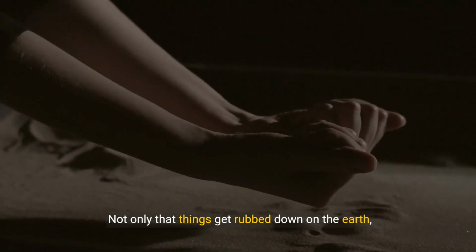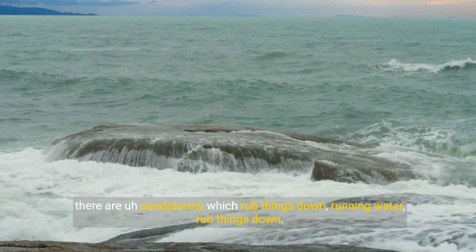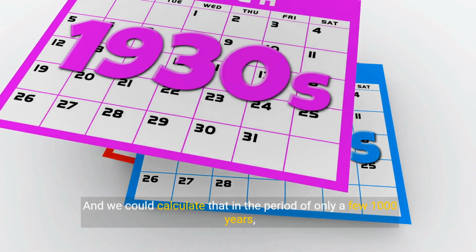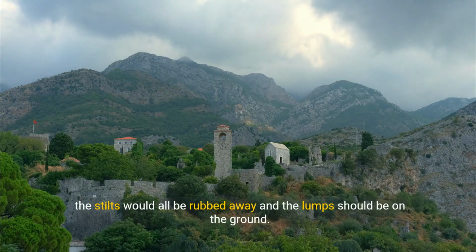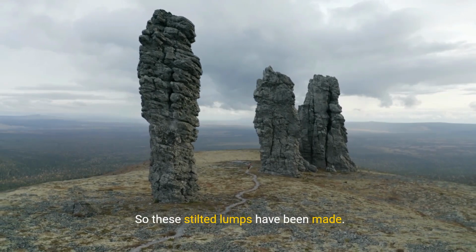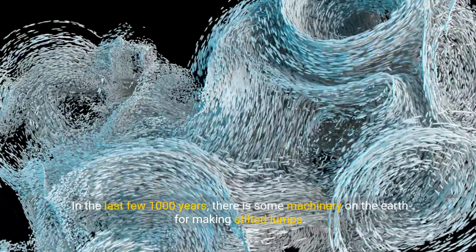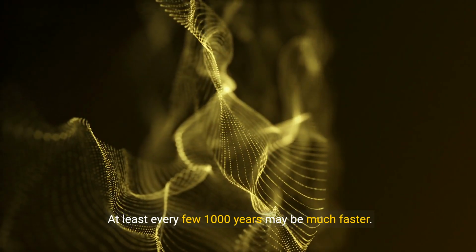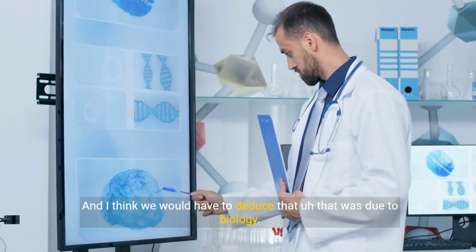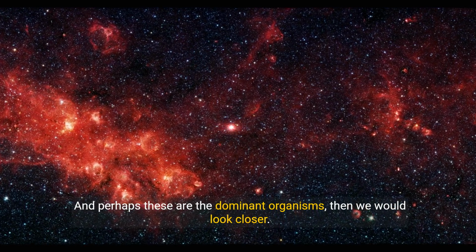Not only that, things get rubbed down on the Earth. There are sandstorms which rub things down, running water rubs things down. And we could calculate that in the period of only a few thousand years, the stilts would all be rubbed away and the lumps should be on the ground. These stilted lumps have been made in the last few thousand years. There's some machinery on the Earth for making stilted lumps at least every few thousand years, maybe much faster. And I think we would have to deduce that that was due to biology, and perhaps these are the dominant organisms. Then we would look closer.